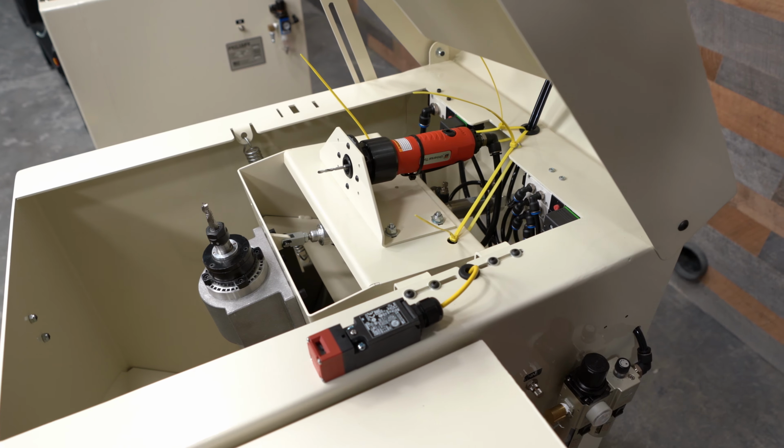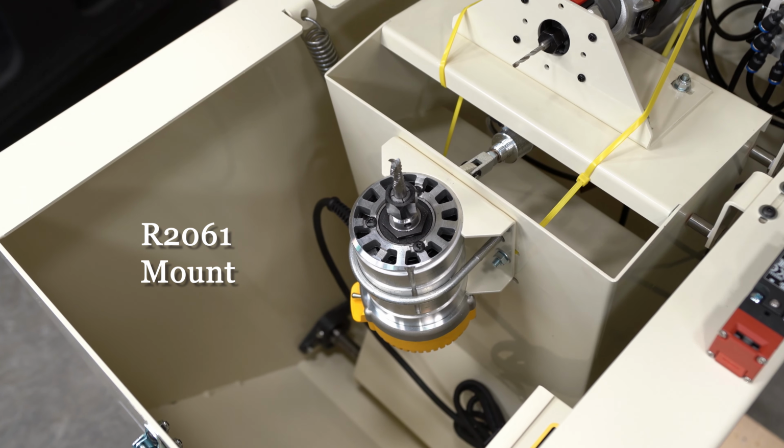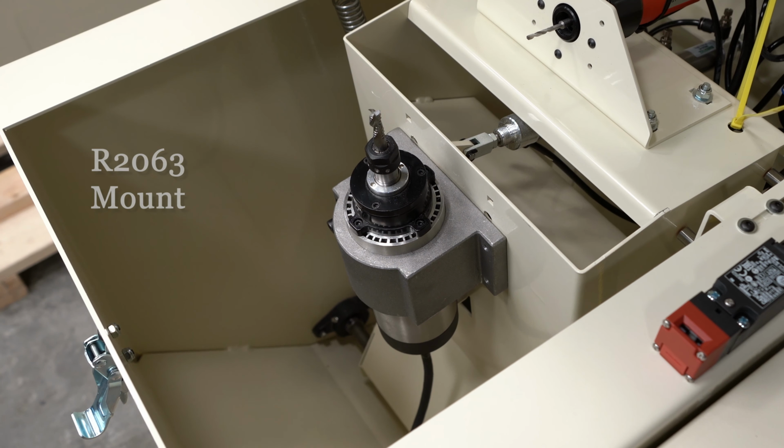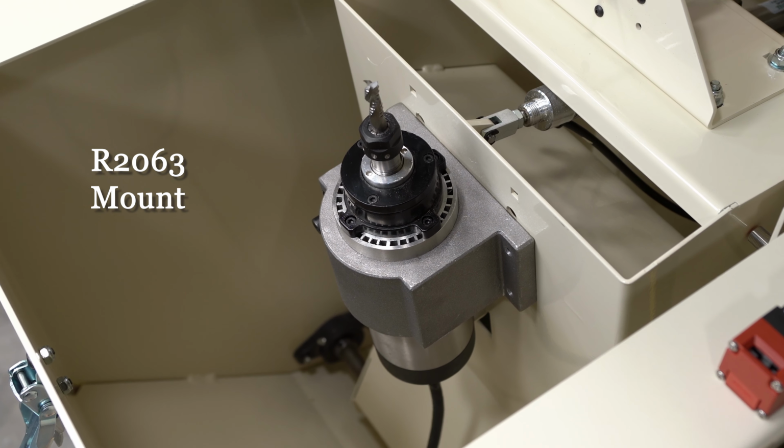The main motor mounts are very different, and we will be testing one machine against the other in an upcoming video after further testing of each machine. So stay tuned.